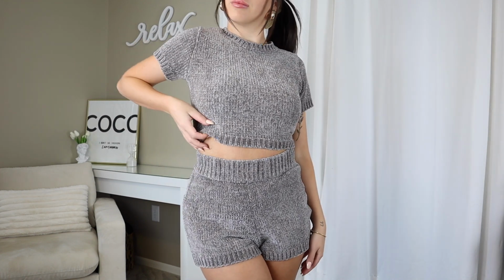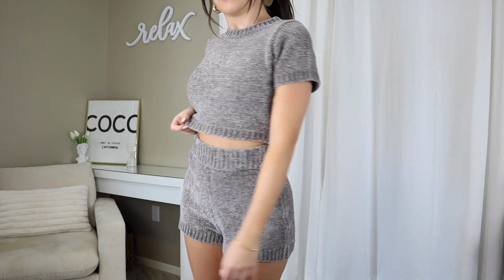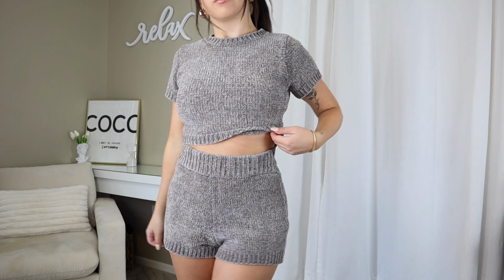Literally like one of the best lounge sets. I can't wait until it gets just a little bit warmer so I can start wearing this like every day. It's such a pretty color, so cozy, very flattering. I could not ask for more.